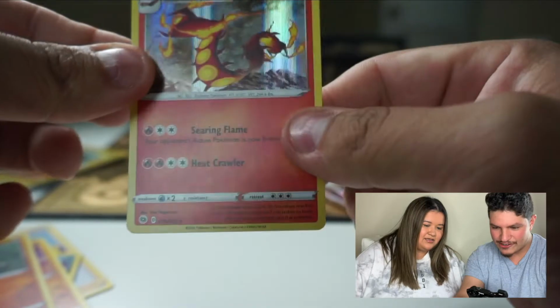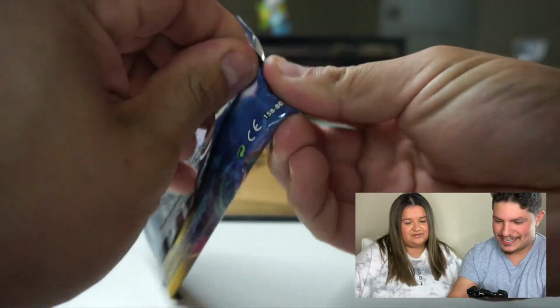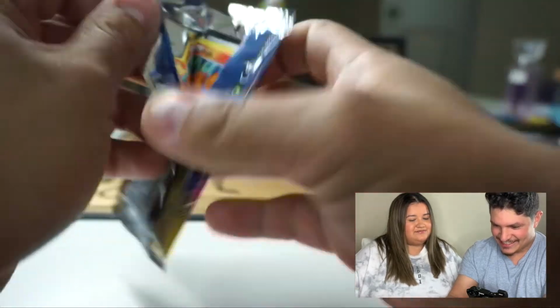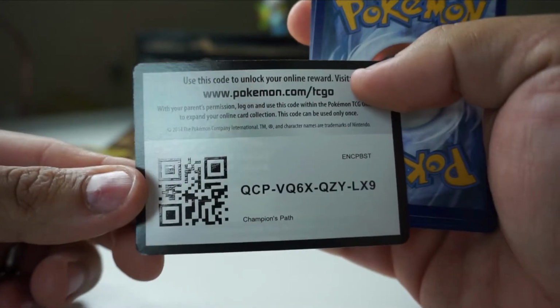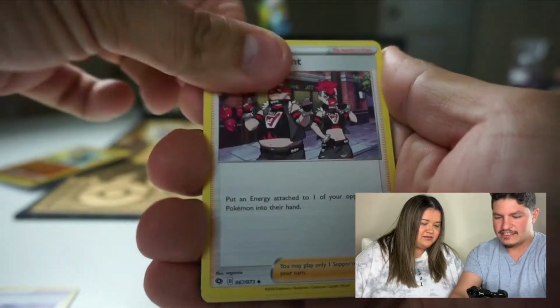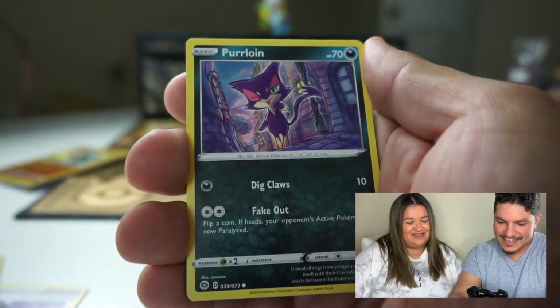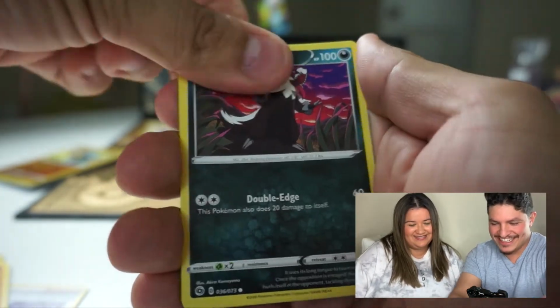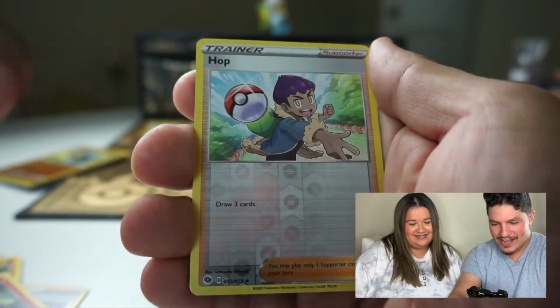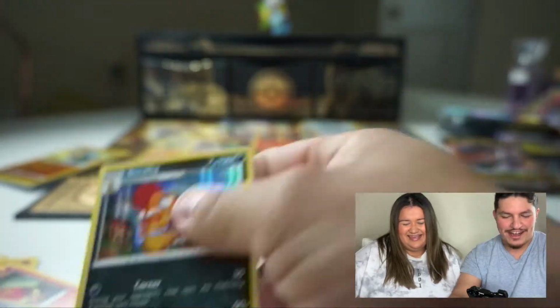Rolycoly and Centiskorch holographic, guys. Two more, guys. Oh my God, I'm shaking. I am shaking, guys. One, two, three, four. Dark Energy, Pierce, Team Yell Grunt, Hop, Vulpix. Stop it. Rockruff. You're making my heart race. Purrloin, Linoone, Sizzlipede, Reverse Trainer Hop, and Scrafty Holographic.